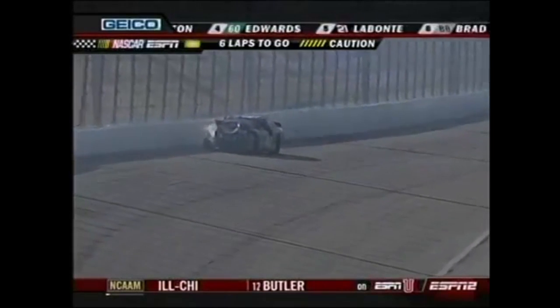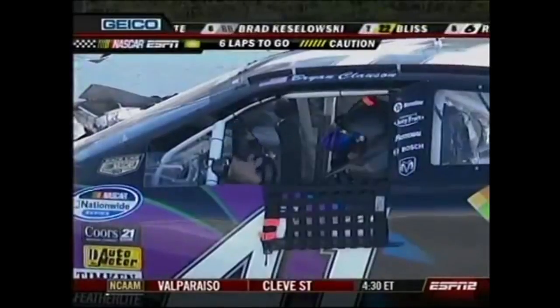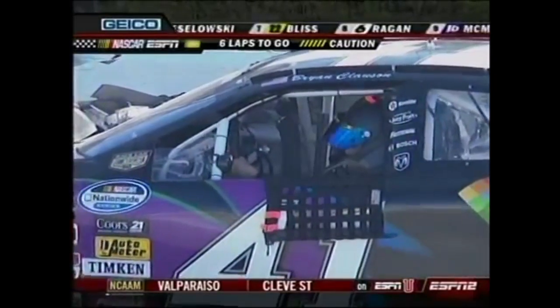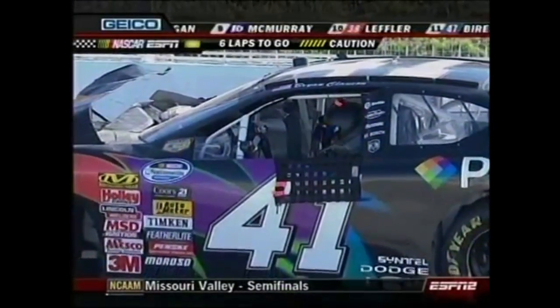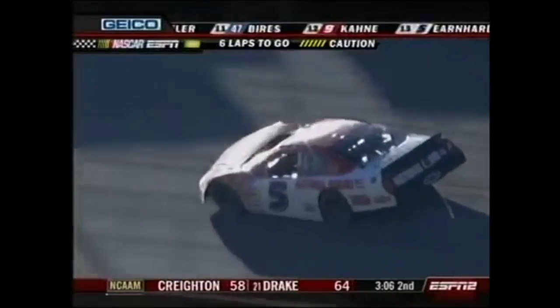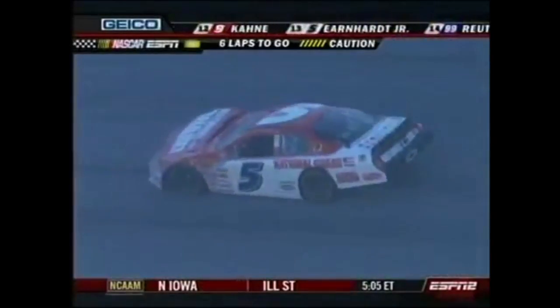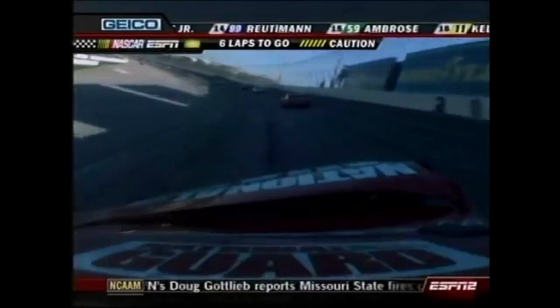We're going to have a lot of debris to clean up right here, too. It's a pretty big wreck. A lot of cars involved. Dale Jr. just came by, and he's got damage from that also. Dale Earnhardt Jr., the 5 car, also damaged, and you see the right side at his fender. Front of that car buckled up. Hood is buckled up on the right side.